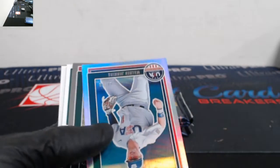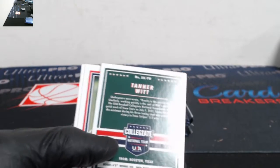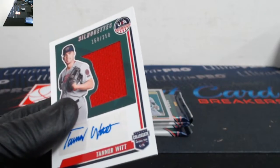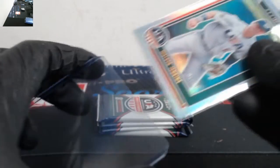Walker Jenkins, number to 99, with an Eric Nixon or Aaron Nixon behind it. Tanner Witt. Oh, I thought it was a 112. It felt weird. 2250. Dude, some nasty cards. Nasty cards being pulled here at the Sports Card Zone. Great break overall, I'd say. Imagine if that was the last card we finished up on. That would have been nasty.